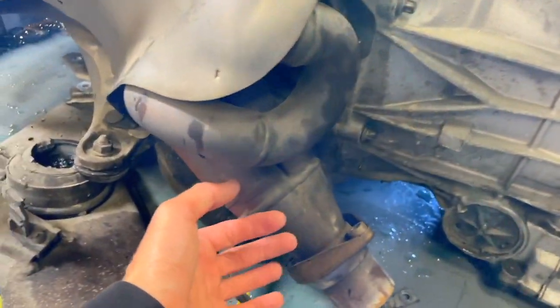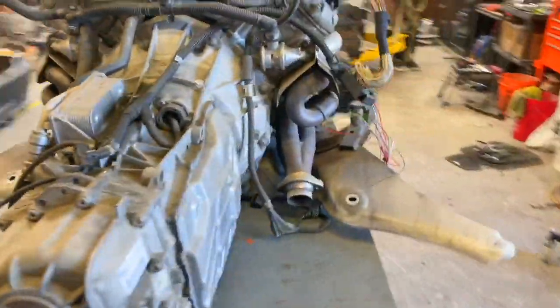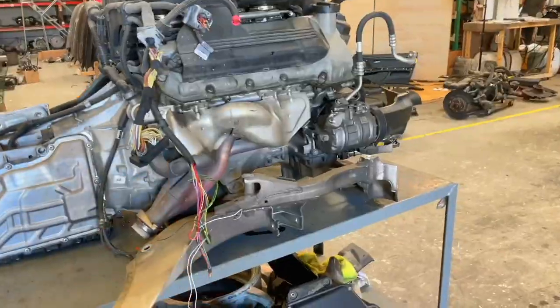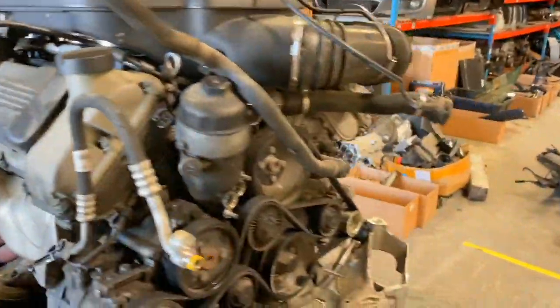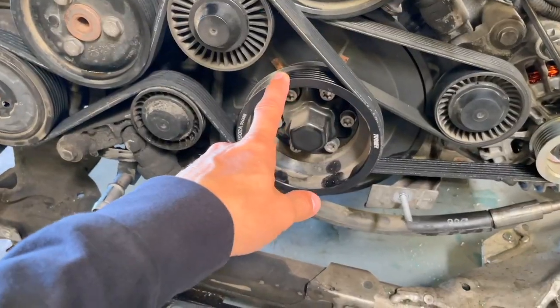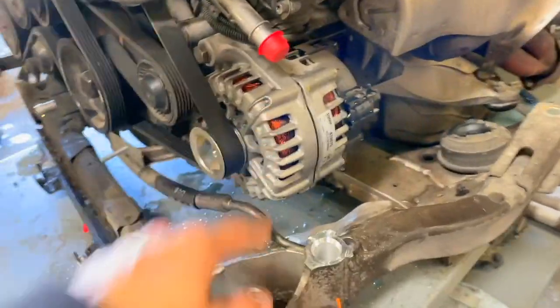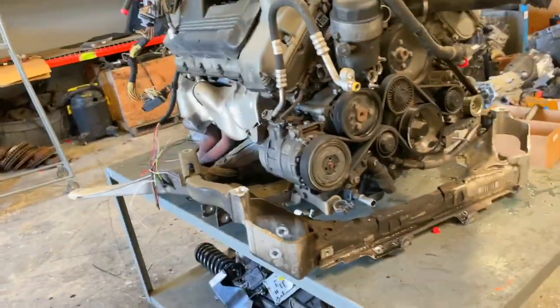Of course, catless downpipes, they look hot. They're not. DCT transmission, for the V8 engine. On this side we have pretty much nothing, the same, just the exhaust manifold, everything looks stock in here except, as I mentioned before, those pulleys. Actually, only one pulley replaced and the alternator is completely brand new. So the engine looks cool, happy with the condition of the engine.